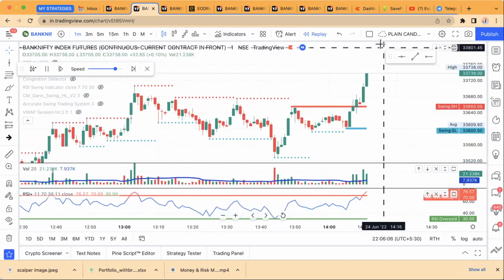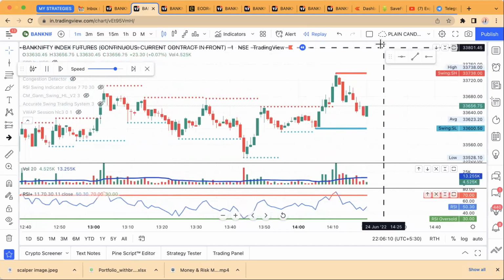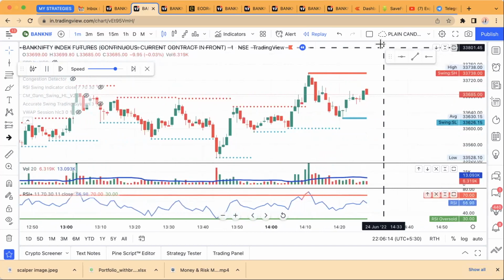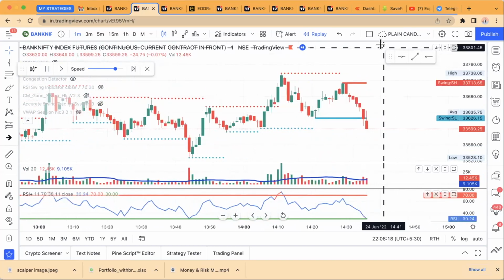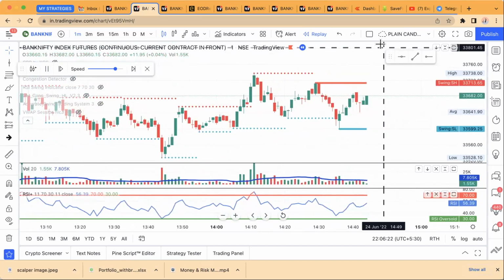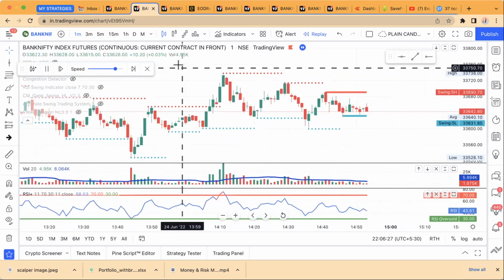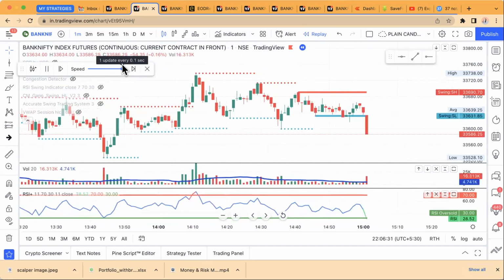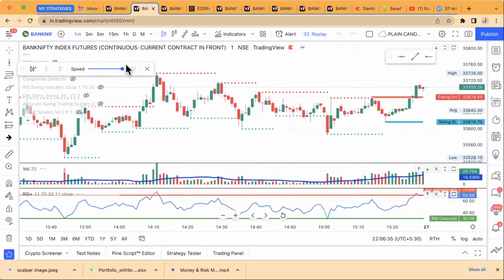Yes, correct. Just like a fractal. Observe here. Now the bottom is formed. It's going to close. One moment, it will close fast. Okay, so let me speed up a bit. Look at the bottom formation.